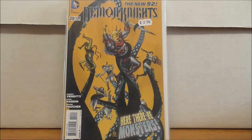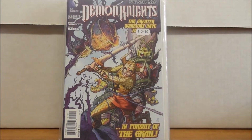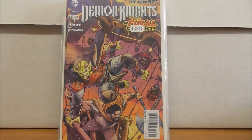21 is missing. I don't have 21, but I'm pretty sure I've ordered that on eBay. And I've got a few packages to open up that have arrived today. So you may see 21 in a future show, possibly tomorrow or something. But I've got so many good books to look at, and a couple of competition entries that I want to do as well. So there we go. That's my little run of the Demon Knights, completing the run apart from that 21.